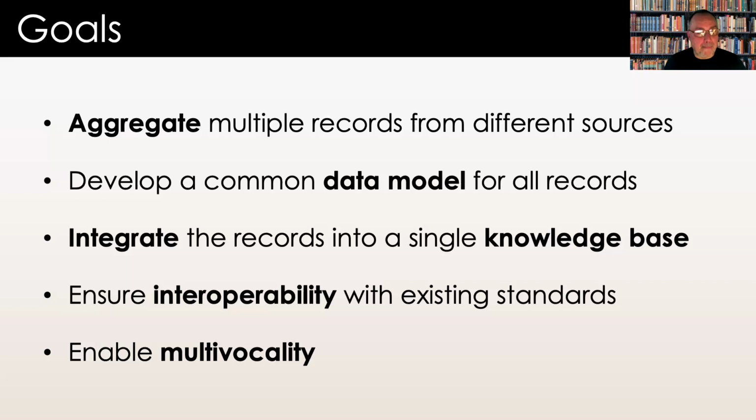Most importantly, we also look at the area of multivocality. This is because this is a collection that has been curated for over 300 years. We do have very different domains looking at the collection, different curatorial practices, different views of the collection itself as things have developed and progressed in the world that we are living in.